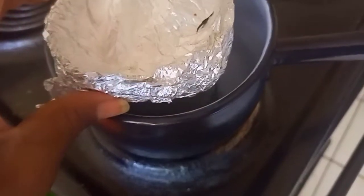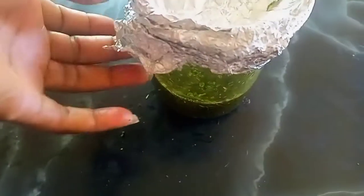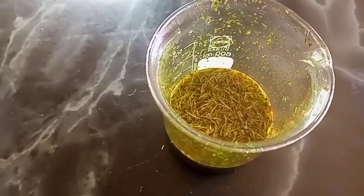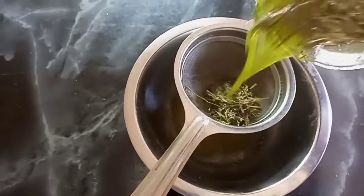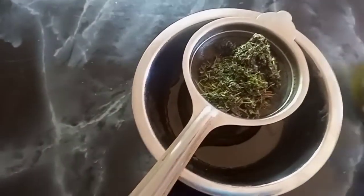At this point, our water has started boiling, as you can see, and our herbs are mixing so well. We have removed our products from the heat, and we're just shaking it a bit to infuse it more and more. Now we are going to get a strainer. Look at that, looks so beautiful and perfect. Go ahead and strain them, and be very careful because the beaker is still hot. Make sure that you put on your kitchen gloves for safety reasons.